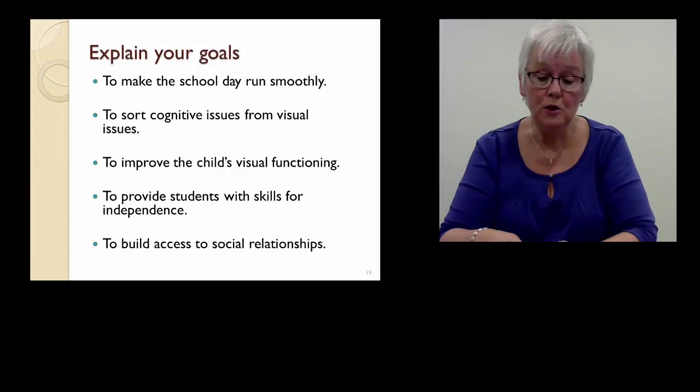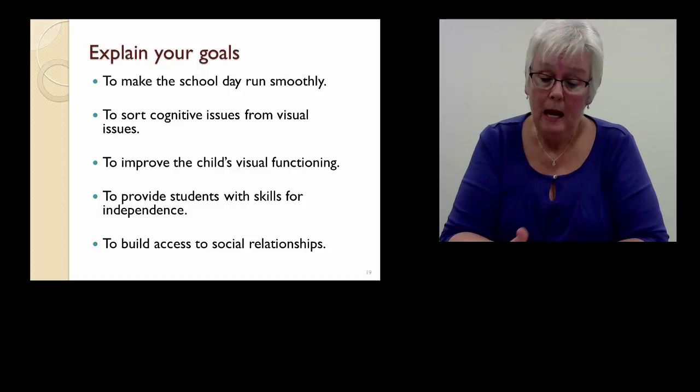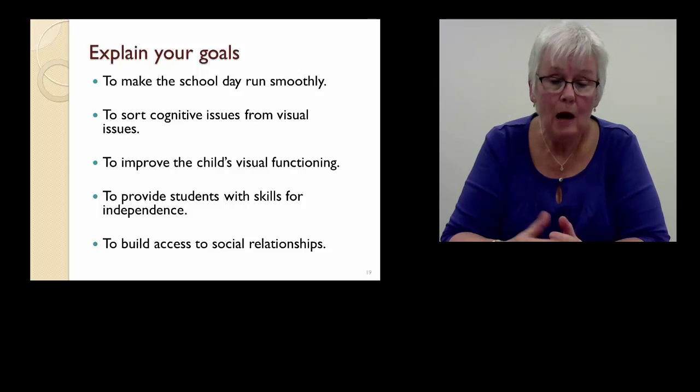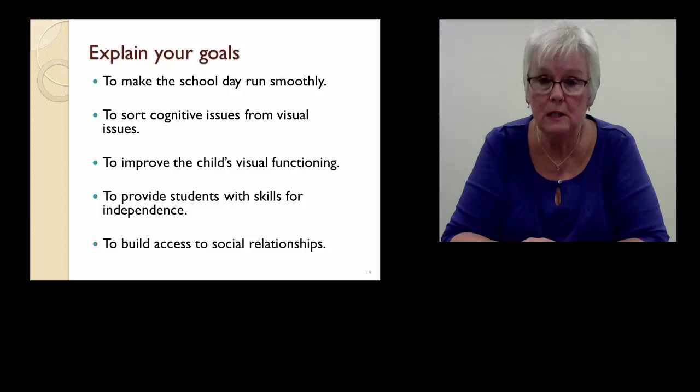My goals are for the day to run smoothly. I want people to see me as a collaborator, a helper, an advocate. I don't want to just be saying this should be the way this is done. I want to facilitate that. I want to actively be a part of creating those changes. I want to help sort out the visual issues from the cognitive issues, and this is especially seen when we look at assessments.